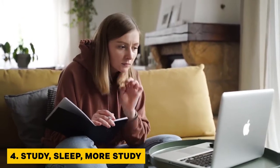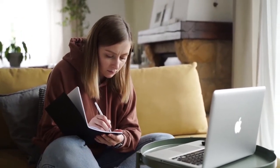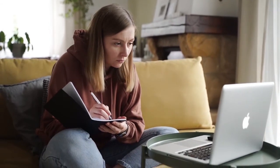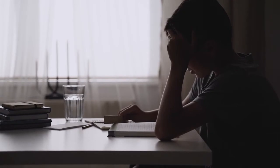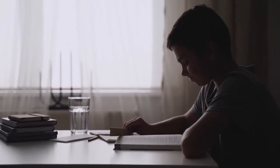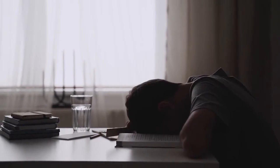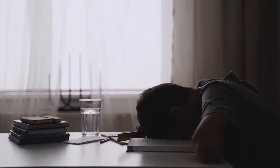4. Study, sleep, more study. You have a big project or a major presentation tomorrow and you're not prepared. If you're like many of us, you stay up too late trying to cram beforehand. Surely your hard work will be rewarded, even if you're exhausted the next day, right? However, that's not the most efficient way for our brains to process information.